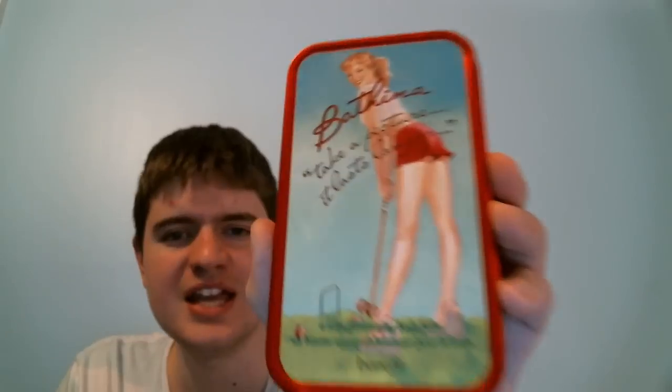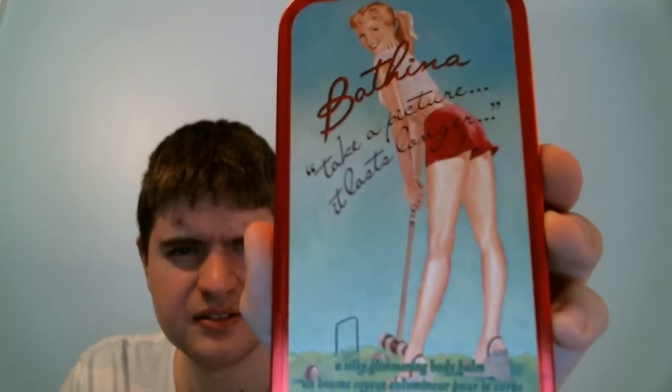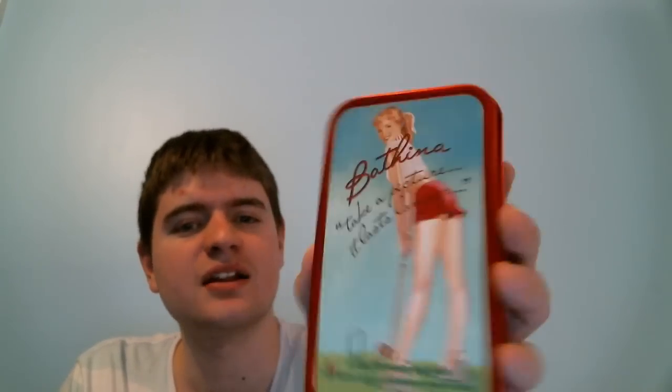Now this is something that's not exactly vintage, but it's got that vintage look to it. This is called Bathina. It's a silky, glimmering body balm. It's made by the company Benefit. Now, I don't know where that is sold. I'm thinking maybe Kohl's or maybe even Ulta Beauty, which we have around here. Maybe Nordstrom, which we don't have around here. Or maybe even Target sells it.